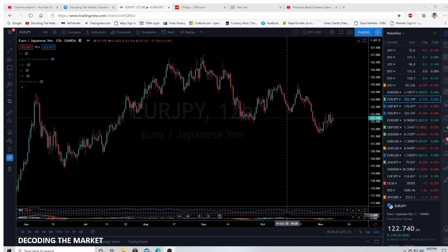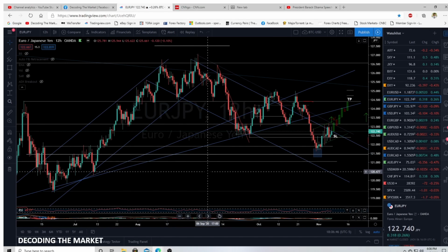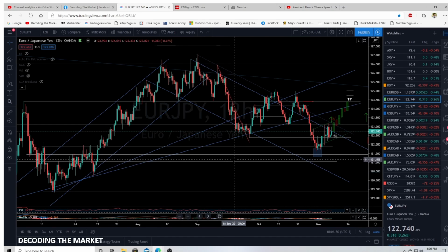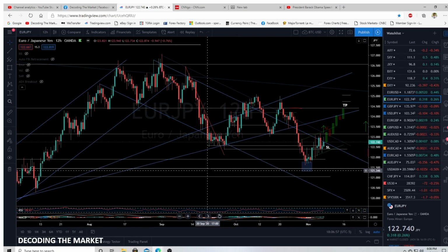But at this moment today, I will share more technical analysis of EUR-JPY. Let's take a look at a couple options that we have in EUR-JPY. I'm going to show you one possibility that the euro is showing us at the moment. Let's take a look at trend lines, support and resistance levels.